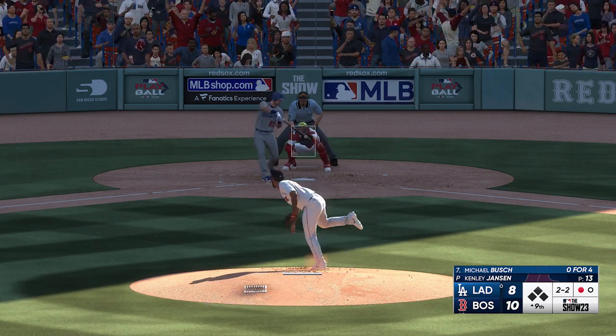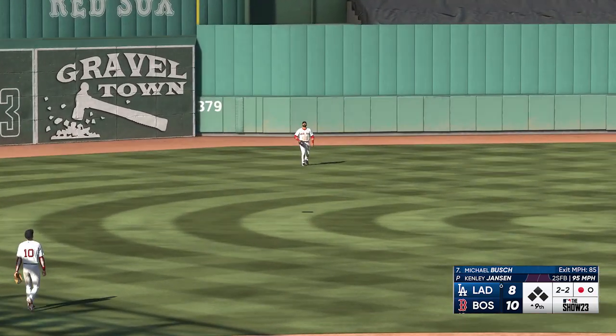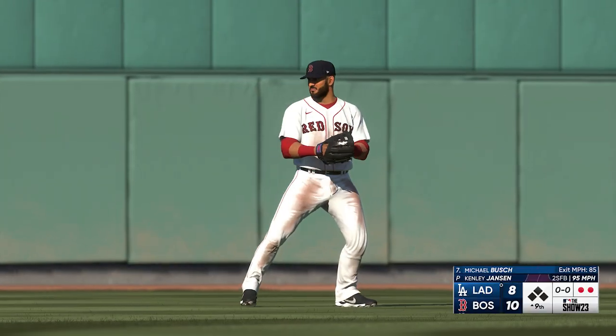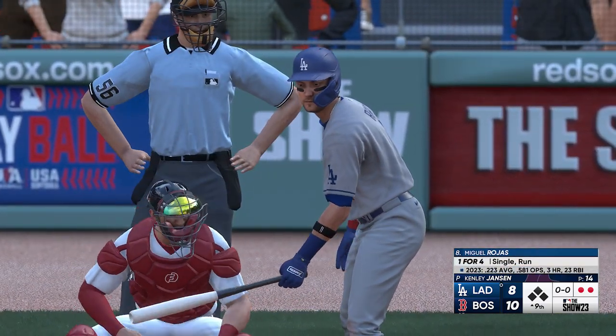Right-handed reliever. That's out to center field. Abreu under this one. And he makes the catch. Two away. Now at the plate, Miguel Rojas.